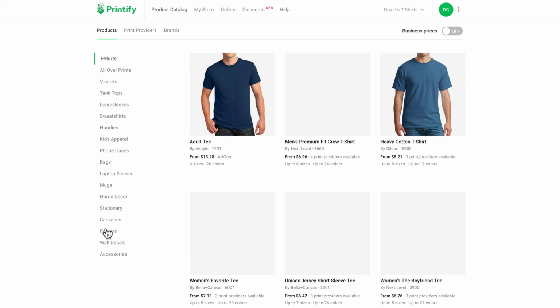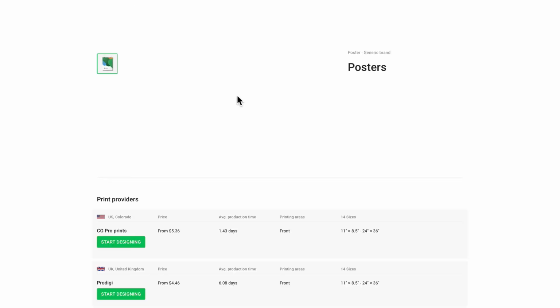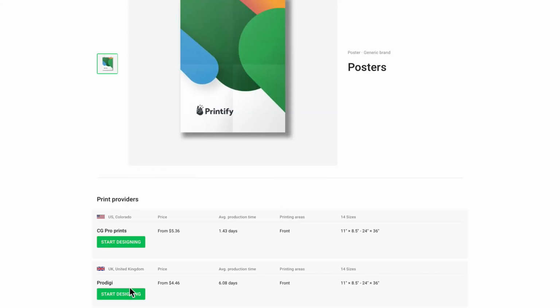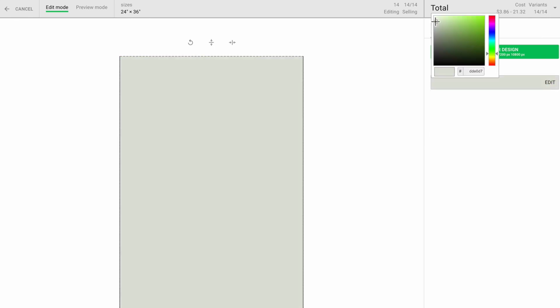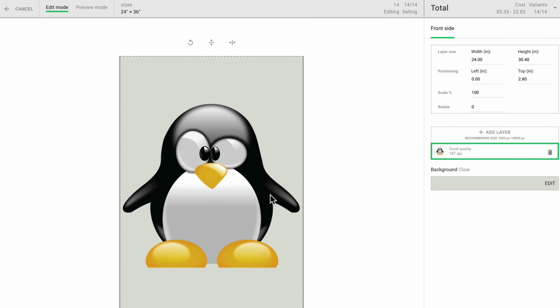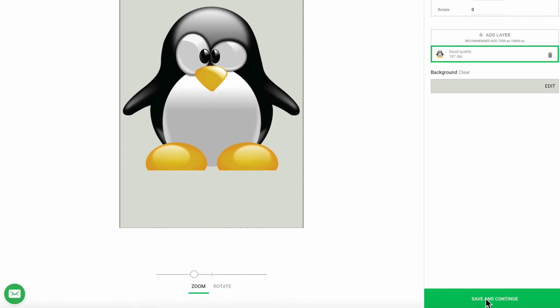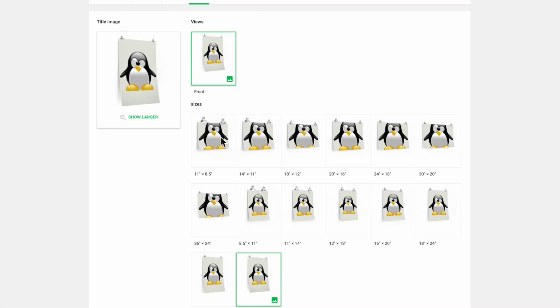We'll pick a poster this time. We'll do this guy, and there's two print providers. You can see the different options. Start designing with this guy. We'll put a background on this design. Something like that. Add our design to it. And there you go. It's good quality. We'll click save and continue. Again, I recommend using an image size of the right dimensions for excellent quality.